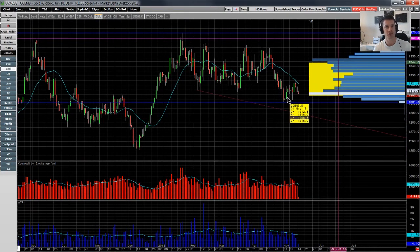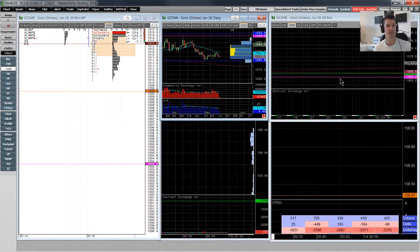If you get through there, you should see gold navigate back down towards 1250 and begin to settle inside another range. Don't forget, obviously, we have been stuck in this 1320 to 1370, $50 range for almost 5 months now. So it's a very, very mature range that if we break, we could extend lower. Otherwise, we're likely to remain within this range for the next couple of days and weeks.